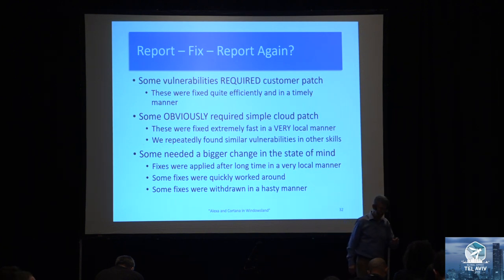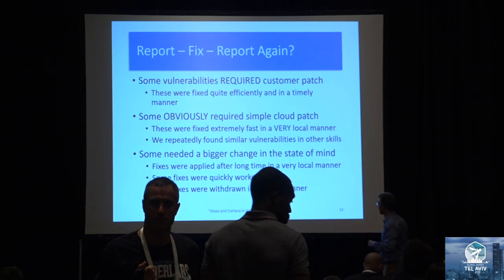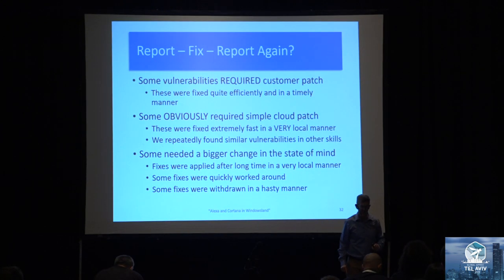There were times where it looked like a simple patch in their cloud would do the work, like removing the photo icon from the reminder application and solving it without shipping out the patch, without saying that there was a vulnerability. And from time to time, there were challenges.